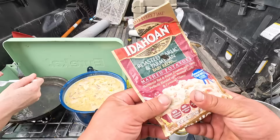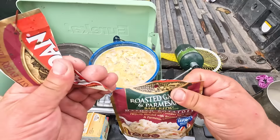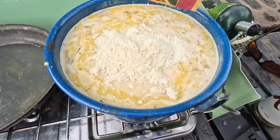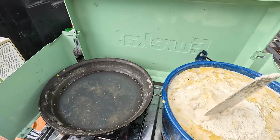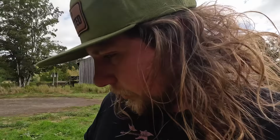But anyways, my secret thickening. We're using instant potatoes. Who'd have thunk? Not so secret anymore. Nope, not so secret. I'm just going to ruin all the secrets in the world for fishing and for cooking. That's how we're thickening this bad boy up. Works really, really good. Look at that, it's already happening. Oh, God. The smell right now, you guys, you don't even want to know.